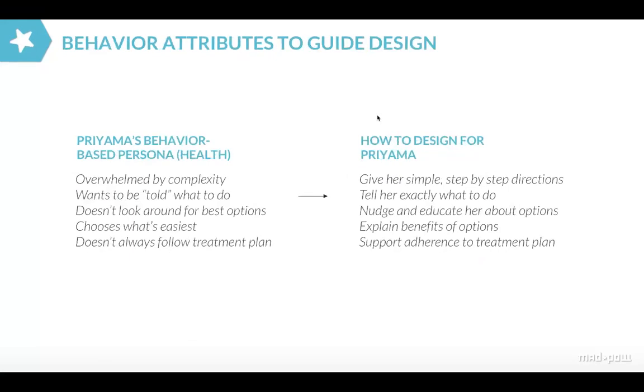So for us, we look at the behavior attributes of Priyama to help us design. In this case, we know that she gets overwhelmed, so it's important to break everything down into very small steps, things that she can achieve bit by bit. She wants to be told exactly what to do. The problem here is that she doesn't spend a lot of time looking for the best option. She chooses what's easiest, and we would like to improve that situation for her. We want to help her not just default to the easiest choice. So we're going to give some nudges and some small pieces of education to try to get her to see all of her options. And since she has problems following a treatment plan, we're going to give her support along the way on her journey to help her be adherent.